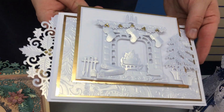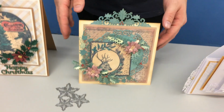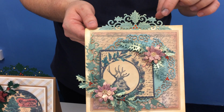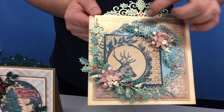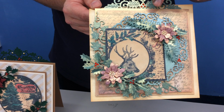Again, the gems in this one are gems that you're going to be getting in your essentials pack. On to our next one. Now on this one we've got a whole host of bits for you. We're starting off at the top here with the same holly edger, which is die number 2, $3.49. We then have the holly frame going around in the background here, just used as one of our layers. Now that one again is die number 5 and it's $7.99.